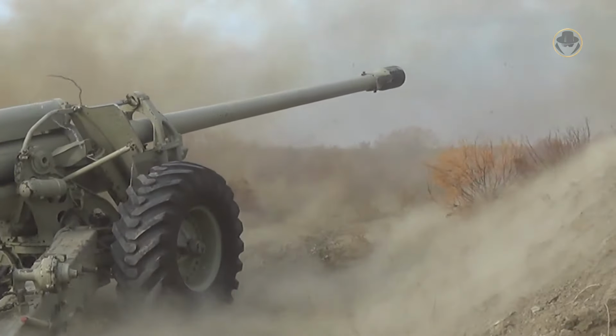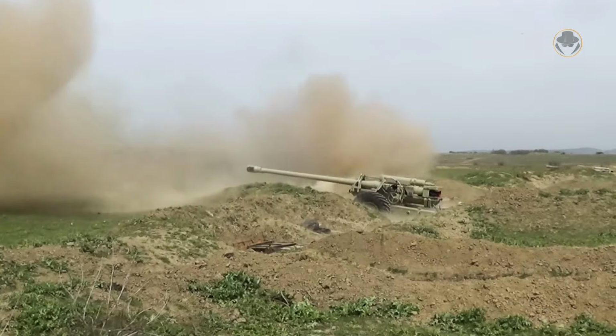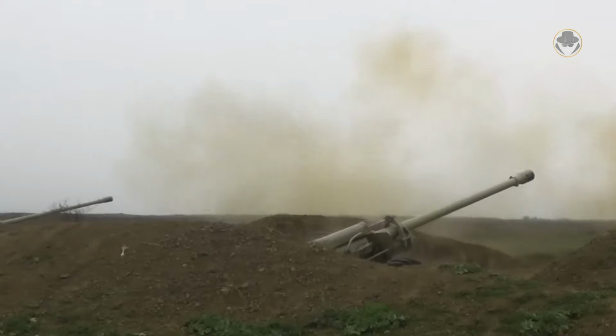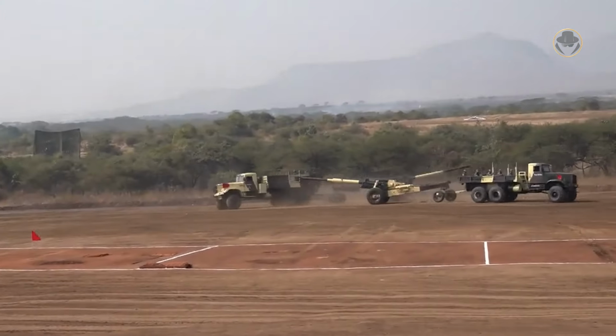The M-46's success led to the creation of new generation Western artillery systems. For 70 years, it has been a fearful and respected enemy. This field gun is undoubtedly a true legend.